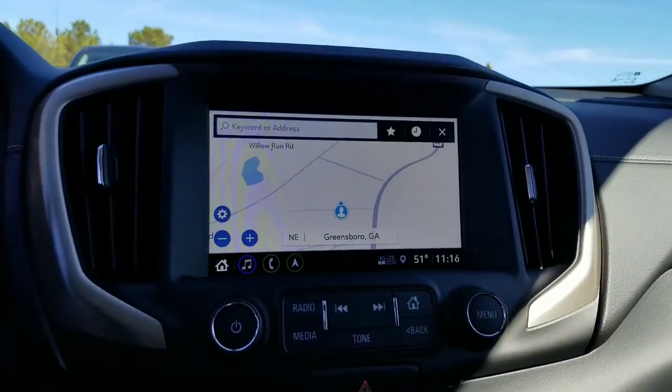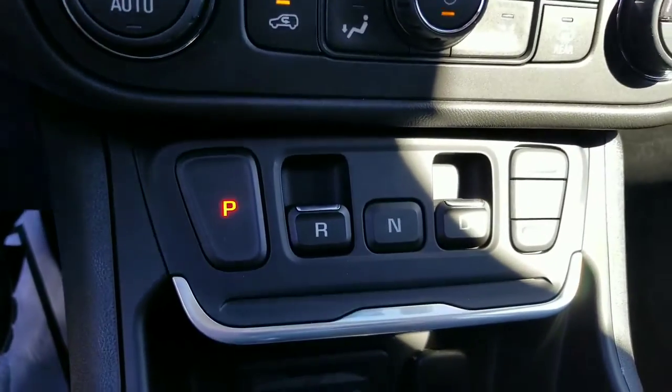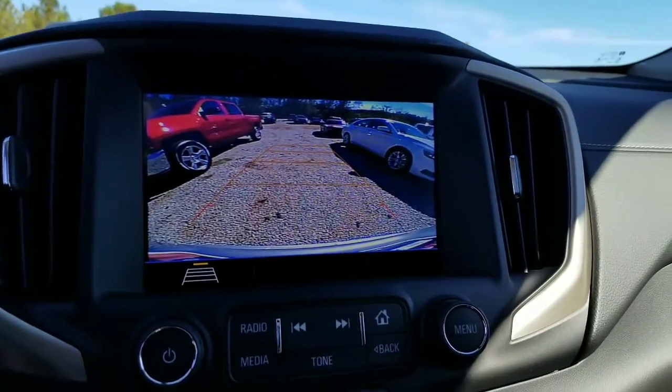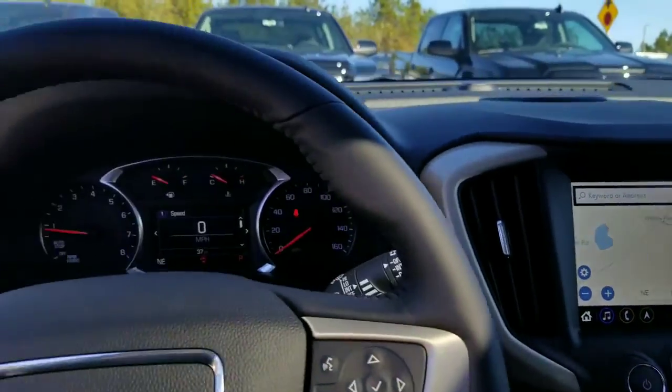So really nice and excellent choices. You can see the navigation right there as well. And it's even got the new, instead of the shift knobs now, you do everything from right here. So put it in reverse, brings up your backup camera, and then just put it in park and just press the P right there, and that puts everything in park.